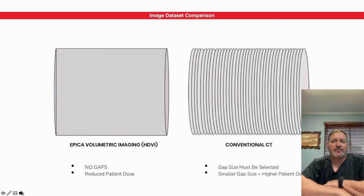So the biggest difference when we compare what our Vimago does against a conventional slice CT is the data set that's collected. The data set in a slice CT is exactly as it sounds. It's cut into slices. And the only real data that we're acquiring out of the patient is on those slices. The gaps between them, there's no data there. Now the computer in some cases can indicate data in between those slices. That's called interpolated data, but it's not real.